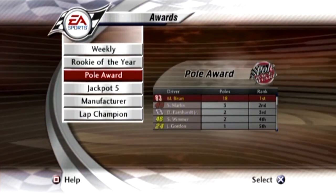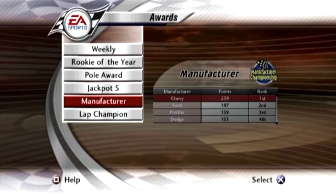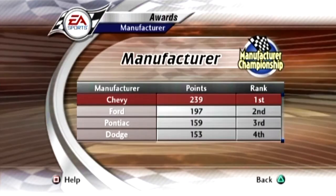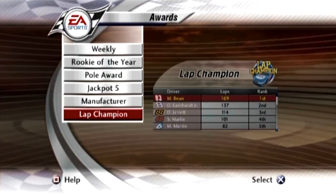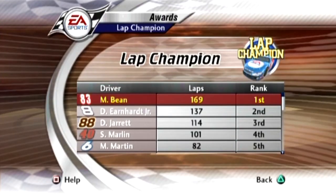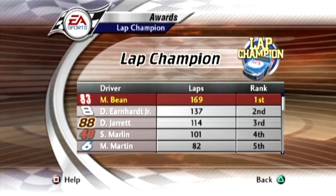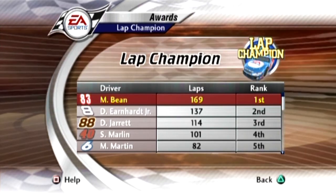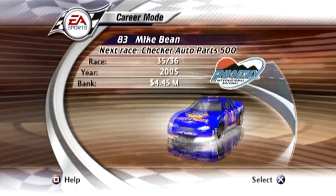Rookie of the Year still being led by Chad Chaffin. 18 poles on the season now. React Pod 5 is all finished up. Chevy extending that lead over Ford in the Manufacturing Points Championship, and we now have 169 laps led on the season. 32 laps over the points leader, Dale Earnhardt Jr. Oh boy.